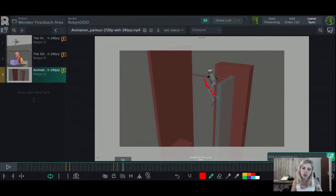And I would just again watch arcs. So this hand could come out a little bit further away from his body, because also he'd be anticipating grabbing onto something. So his arm would kind of come around him in an arc to grab the thing behind him. And at the moment, it's staying quite close to his body.